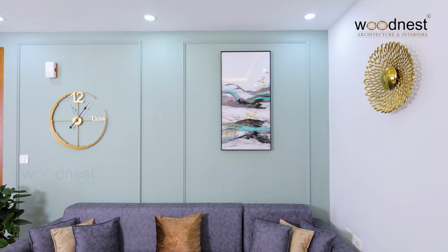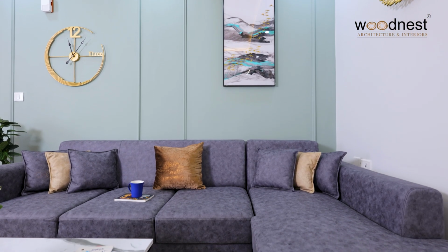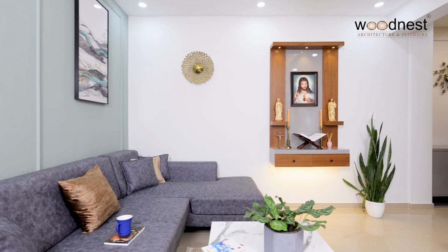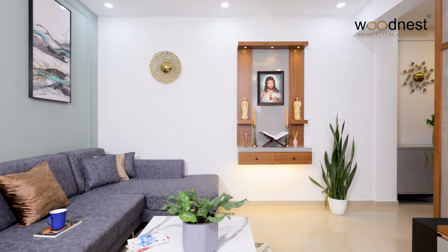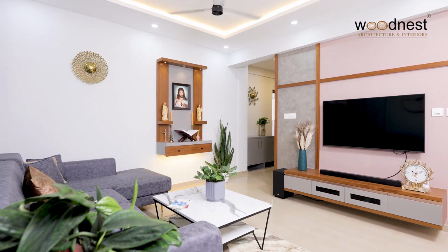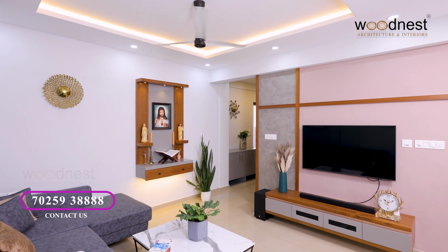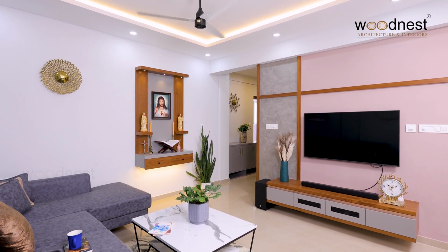Upon entering through the foyer, the living room immediately catches the eye with its textured wall, featuring subtle vein-like patterns that add depth and sophistication. The use of a cement texture on the TV unit wall, coupled with pastel tones, creates a striking yet balanced contrast.